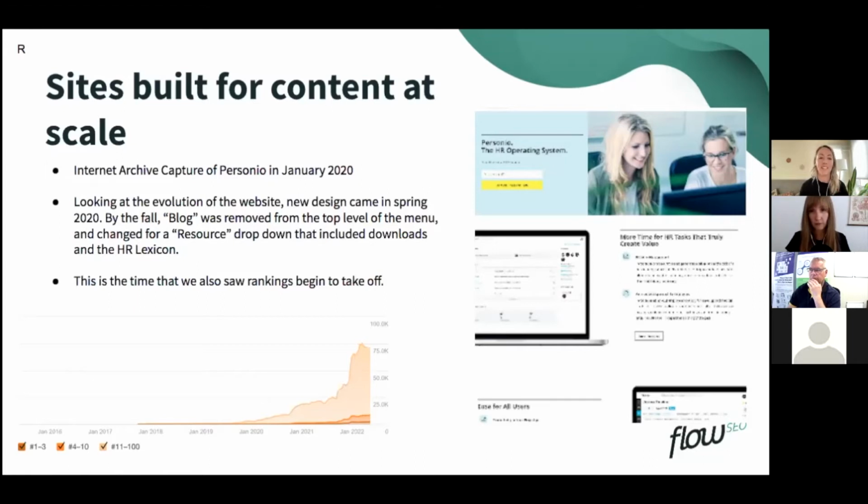And we're going to dive into how that glossary, HR lexicon, has been successful for them. I just wanted to highlight this specifically: if you want to scale your SEO content, your website needs to be ready for it. Marketing teams are often involved in new website designs and launches, but an important takeaway is involving your SEO team and your content team. Do they have the resources, templates and tools to scale their content? I think Personio did a really strong job in January 2020 of creating those templates and the new website to be able to scale their content.